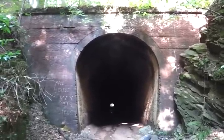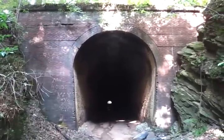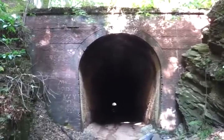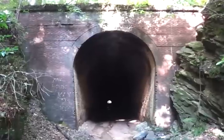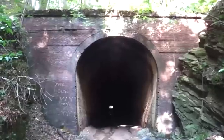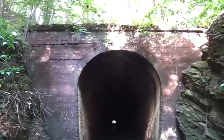And in the state of Georgia, there were only a handful of known tunnels. This is one of the few that actually was finished and is still in existence today. For the most part, this tunnel has been widely forgotten about. There's another tunnel about a mile or two south of here that the Silver Comet Trail now goes through and uses as a tunnel to get through the mountain.